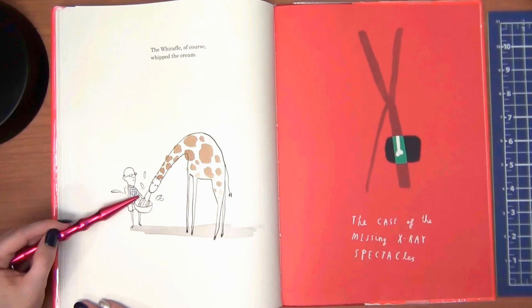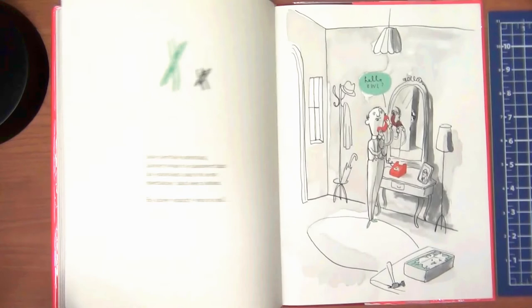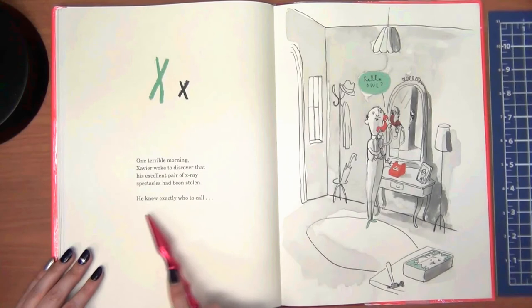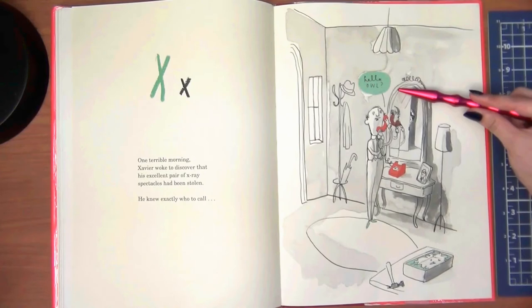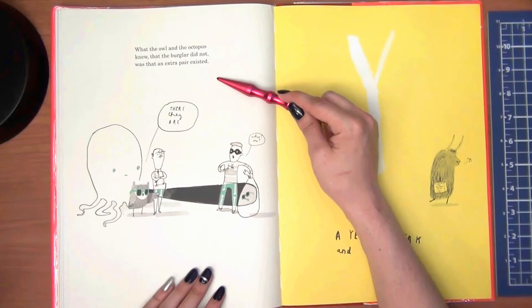Good Wharf. X. The case of the missing X-ray spectacles. One terrible morning, Xavier woke to discover that his excellent pair of X-ray spectacles had been stolen. He knew exactly who to call. Hello, owl. What the owl and the octopus knew that the burglar did not was that an extra pair existed.